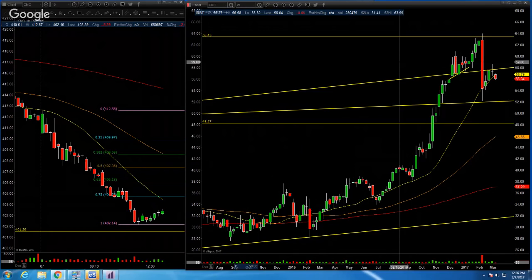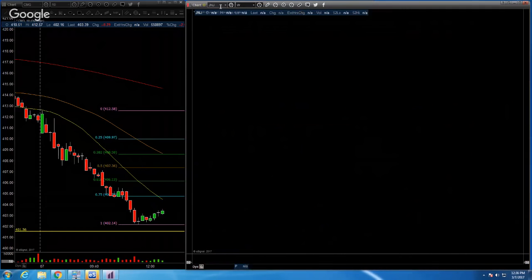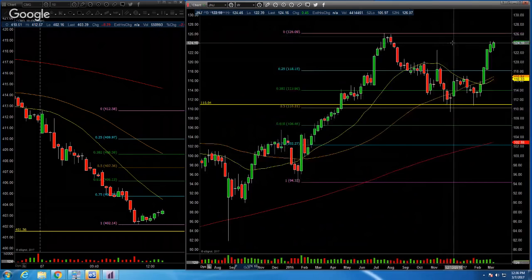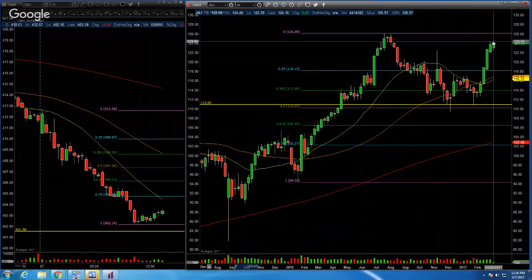Is J&J going to double top? Let's see. J&J. Yeah, look at that. Gosh. Is Kramer hyping this one up? Yeah, guys, if you want to go short, let's see if we could pierce this double top and go for maybe 130 on this. Let's give this one a little bit of time.